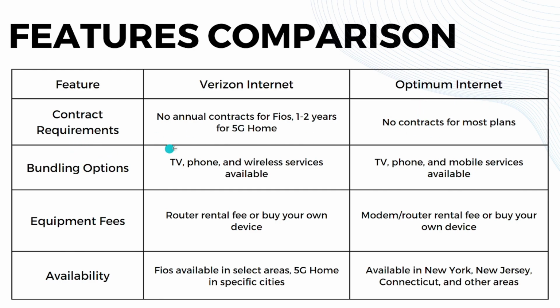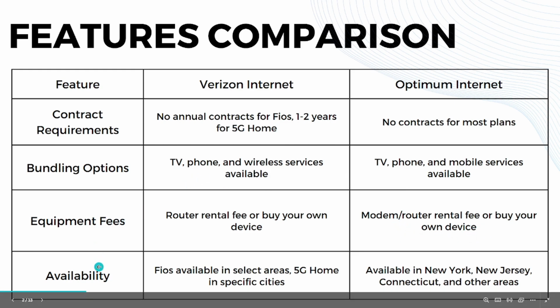When we talk about bundling options, Verizon Internet offers bundling options for TV, phone, and wireless service, and the same goes for Optimum Internet. When it comes to equipment fees, Verizon Internet has a router rental fee or you can buy your own device. Same thing with Optimum Internet again. And lastly, for availability, Verizon Internet has Fios available in selected areas while 5G home is in specific cities. While Optimum Internet is available in New York, New Jersey, Connecticut, and other areas.